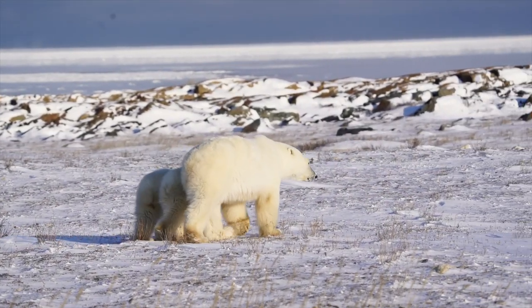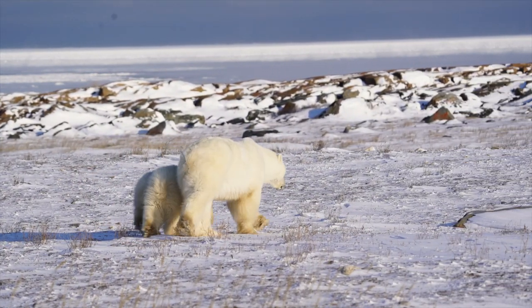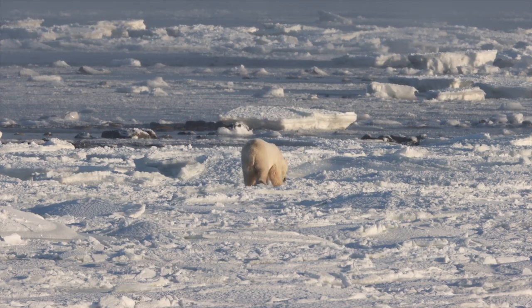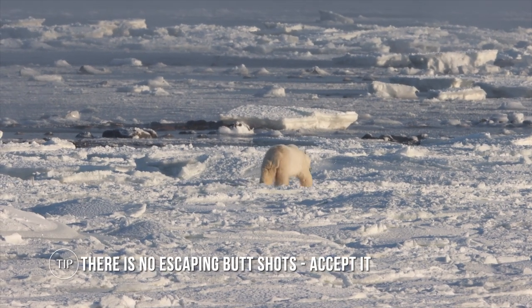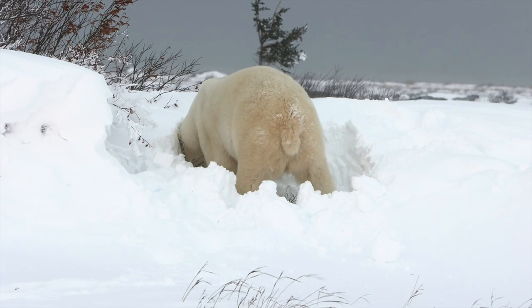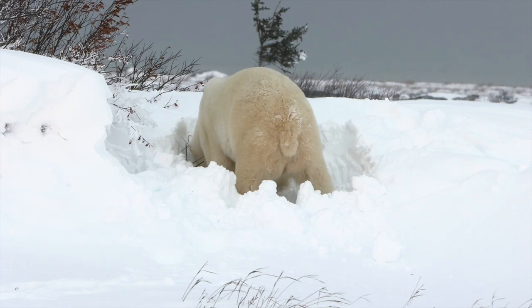One of the most common low-value shots in wildlife photography is of an animal moving or facing away from you. Photographers call them butt shots, and while they can be frustrating, they simply mean we need to work harder. Don't feel bad, I've got butt shots of just about every animal I've ever photographed.